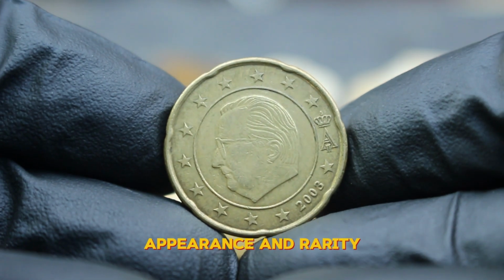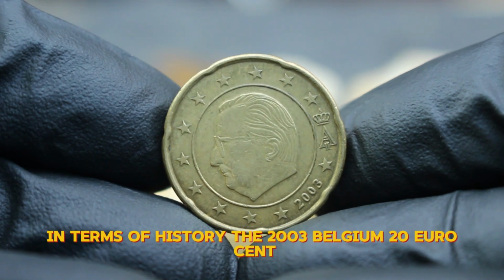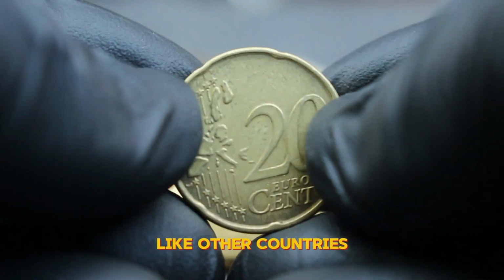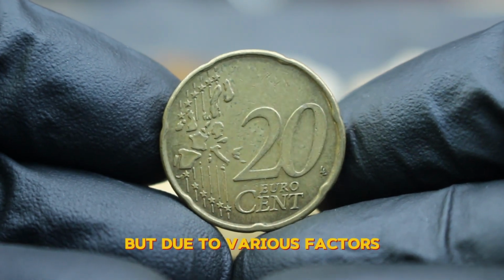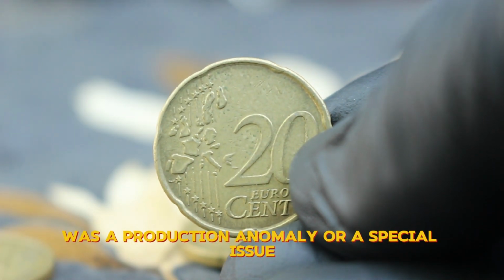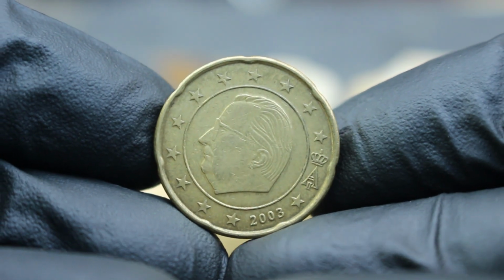appearance and rarity. In terms of history, the 2003 Belgium 20 euro cent was part of a broader series of euro coins circulated across Europe. Belgium, like other countries, minted these coins in substantial numbers, but due to various factors, some coins from this period became rare. The plated version, in particular, was a production anomaly or a special issue, making it a collectible item.